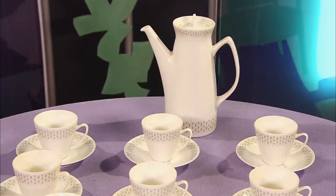Now, it's getting to that time in the afternoon where we could all do with a little pick-me-up. Can Edward help? So, Edward, you have brought in a little coffee set. I have. What can you tell me about this coffee set? When we were clearing out my mother-in-law's bungalow, it was in the cupboard. Right. And we'd never seen it before. Never seen it before? Not something you wanted to use yourself?